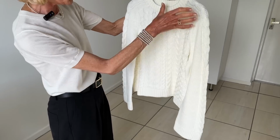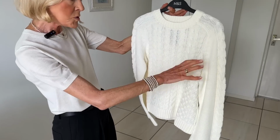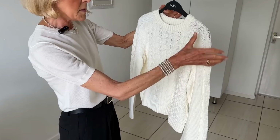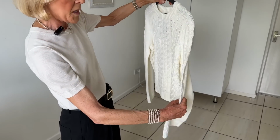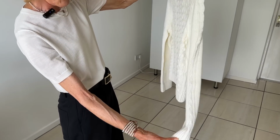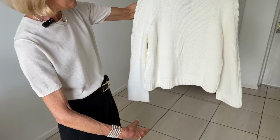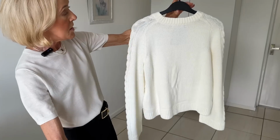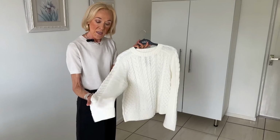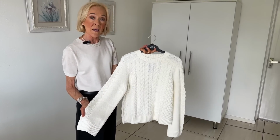It's different and fresh. So you've got the cable detailing around the front, different widths, which adds interest to the front here. But down the side, you then have that broader cable knit that goes right down the side of that lovely, glorious broad sleeve. Down the back, it's plain, so you have all of the detail concentrated on the front. This is absolutely stunning. I don't know what else to say.